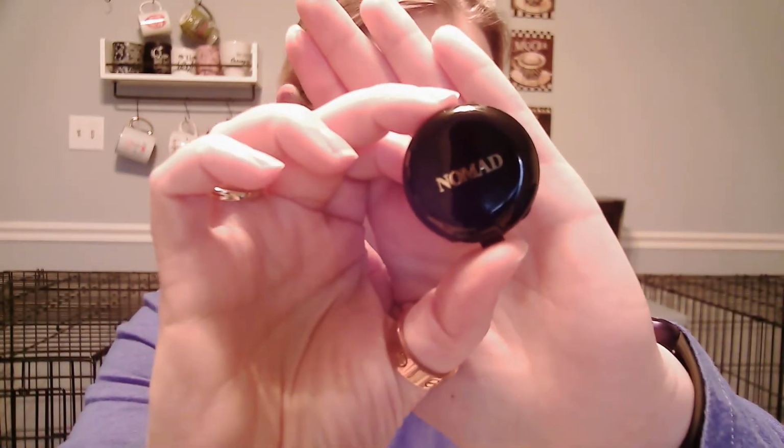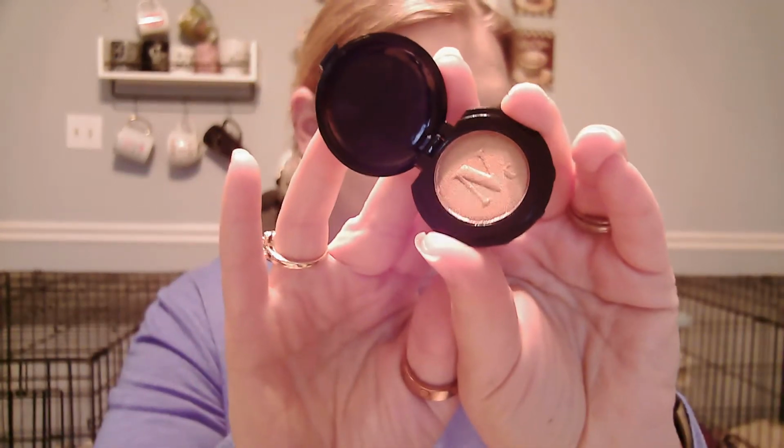I did film this once before, but my camera continues to focus in and out, so I'm hoping that it doesn't happen this time as well. This is what the little eyeshadow looks like. It's real cute. This is what the inside looks like. It's a very pretty color, definitely a color I would use. I have swatched this already, so you'll see it on my hand there. It looks a little bit more sparkly and glowy than it does in real life. It's definitely more of an orange in real life.